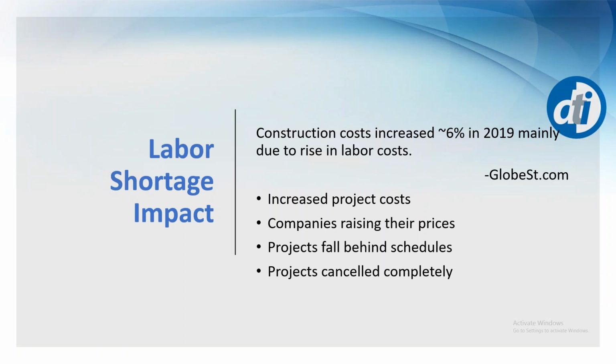Construction costs increased between 5 and 6% in 2019, and the majority of that increase was attributed to rising labor costs. The implication of the rising labor costs, of course, is increased overall project costs, requiring construction companies to raise their prices. In a number of instances, a lot of construction companies are seeing projects fall behind schedule because of the lack of availability of labor. When projects fall behind schedule, the carrying costs increase and projects become vulnerable to real margin loss. In some instances, projects are canceled completely because of long project timelines and increased costs. The projects are no longer financially viable.